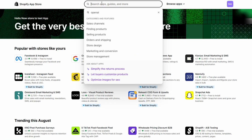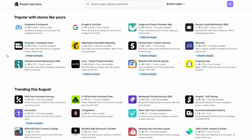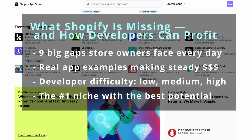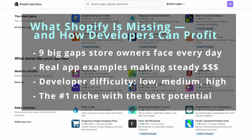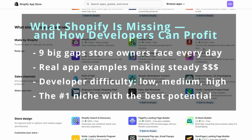So, Shopify. The darling of e-commerce. The platform that promises you can open a store in an afternoon, pick a theme, upload some products, and be ready to sell worldwide before dinner. It's sleek. It's friendly. It's so good at marketing itself that people start thinking it can do everything.